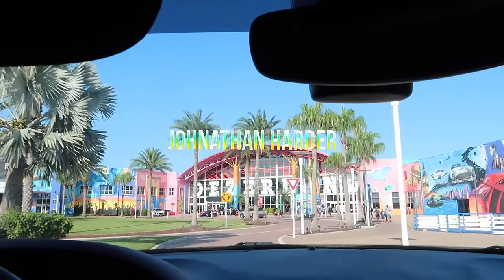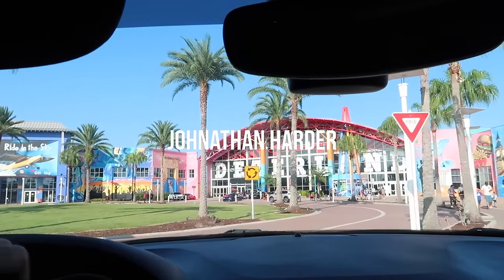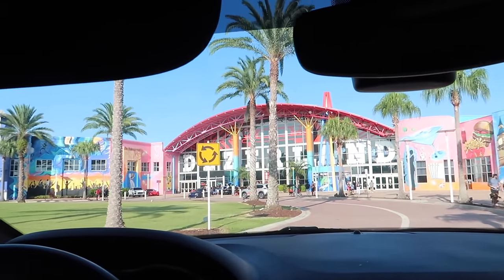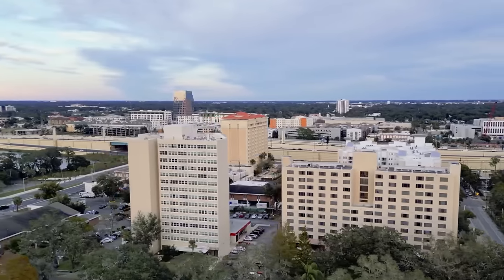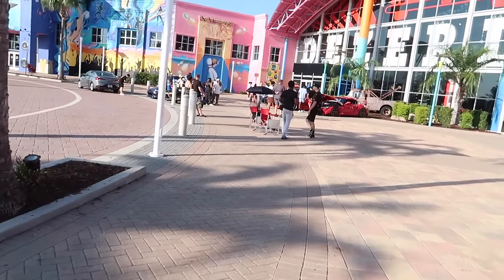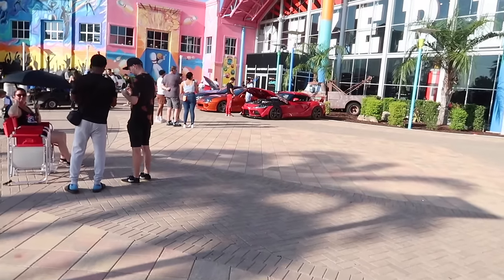We are here at Deserland. This is the car meet. It looks pretty small, but there is a nice Supra right there in the front. Here we are. Let's go check out all the builds. There's not much. That Supra is clean.